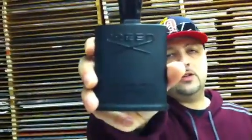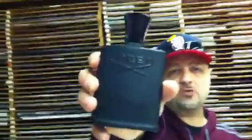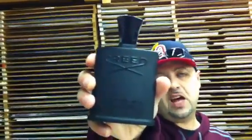Number 3, Creed's Green Irish Tweed. Now, this is another great fragrance. This opens up with the freshness, the lemons, a very natural scent. It gets compared to other fragrances like Cool Water, which is more synthetic. This is just in a whole different league of its own. Creed definitely knows what they're doing with this one. It's got that fresh, natural thing going on. You get 6 to 8 hours longevity on this one, about 2 hours projection. So that's Creed Green Irish Tweed.